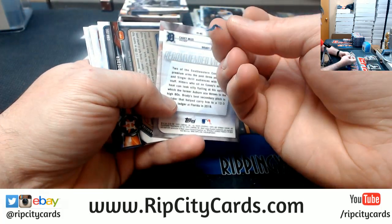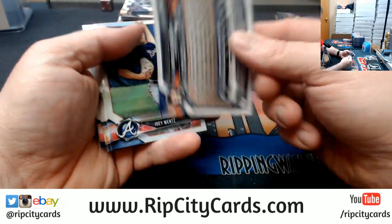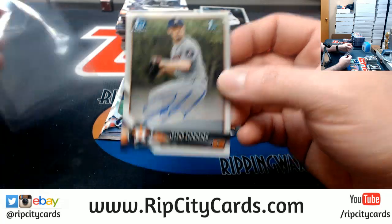Some weird trash from Topps Manufacturing there. And a Jason Schroeder, Astros.